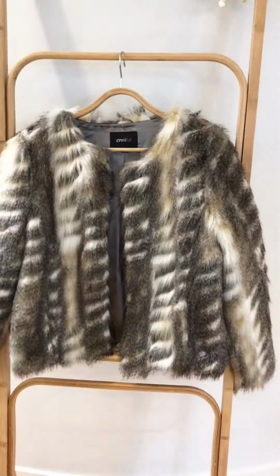So there you go. That is a peek at my faux fur collection. Do you have a lot of faux fur? Let me know. Send me a picture of your most exquisite piece by DM. I would love to see it.